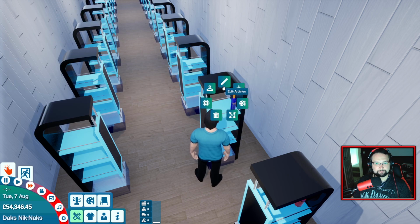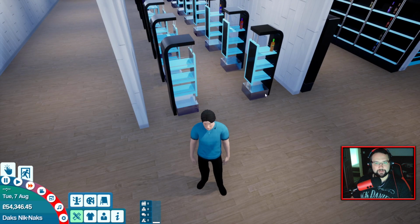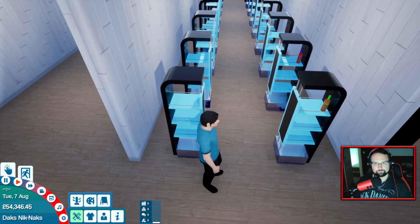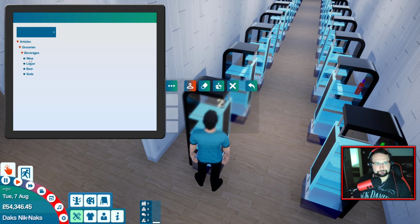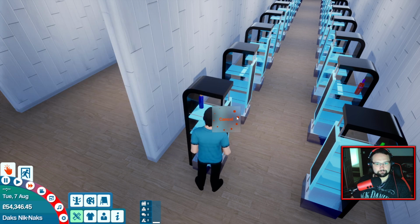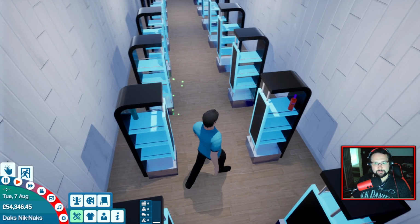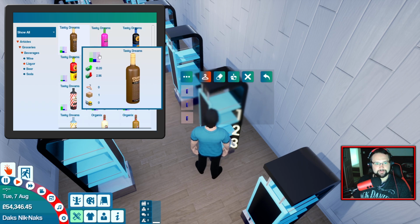See, aren't these all the same? Tasty Dreams 296, 296, 296, 296. I think I'm going to skip those ones. Let's do it in groups of four, because then we'll have all these at the front here. I'm just going to ignore the next two, because then that's a couple cut out. So yeah, we'll ignore these two.